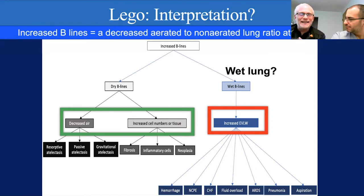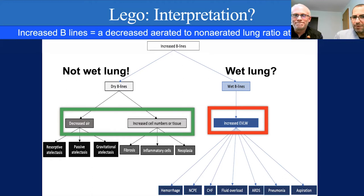Like what? I like to think of this as decreased aerated lung at the periphery of the lung. So anything that decreases the ratio of air at the periphery of the lung will cause B lines. Fluid will do it for sure. Okay. But we can also have decreased air at the periphery due to fibrosis, inflammatory cells, and neoplasia. Oh. They decrease the aerated ratio at the periphery of the lung and increase the B lines. And the other one that I think is really important to consider, we can also see it, Dr. Chalhoub, with atelectasis, where we just decrease the air in the alveoli because of collapse secondary to that atelectasis. That will increase our B lines as well. Wow. So that's not wet lung, Dr. Boysen. That's like dry B lines.